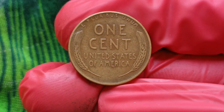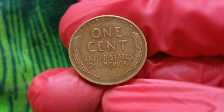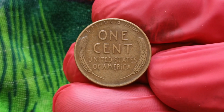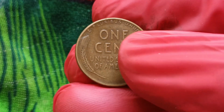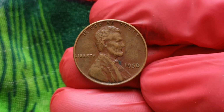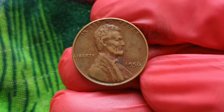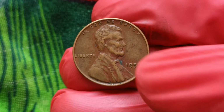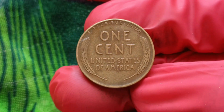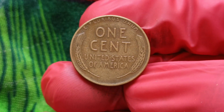Look at the date, 1956. Look under the date, no mint mark. Check the condition. Are the details still sharp? Is the surface original with natural toning? That rusty greenish look might actually be your biggest clue. And if you think you've got something, don't guess. Get it professionally graded. Because one small detail, one tiny difference, can turn an ordinary coin into a silent fortune.